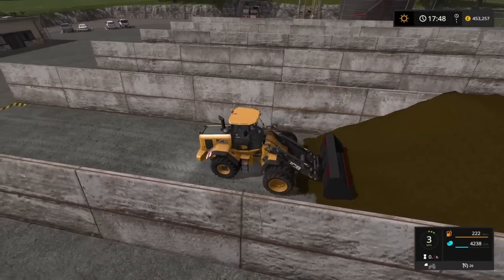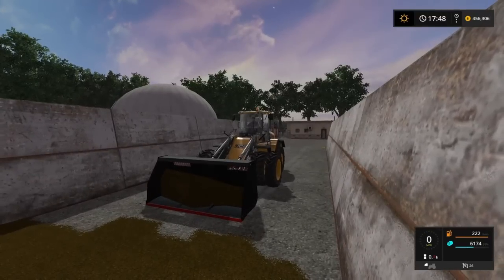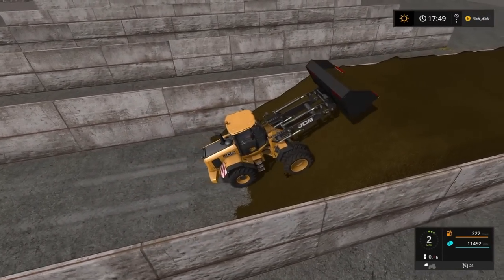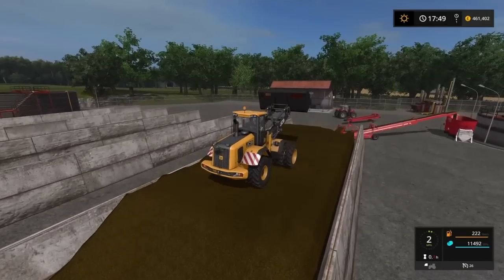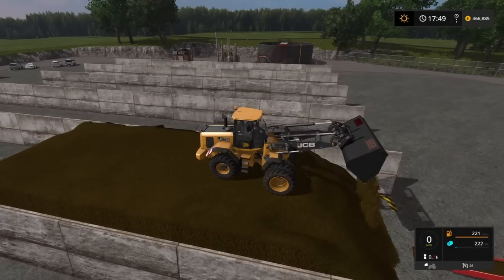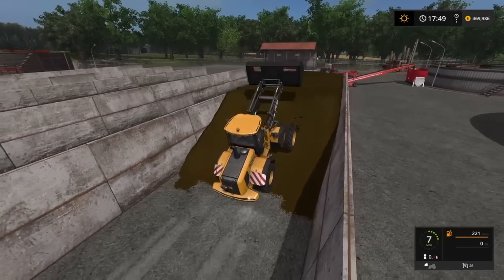Yeah, so what I've done before is drop that right down like that. Why is that not picking up? That's weird. Oh, could be what? There we go. Fill that bucket up like so. If I can get up the pile. And then all you do, come to the front, drop it down for the conveyor belt to take again. Just kind of do it every now and again just to keep the flow going.